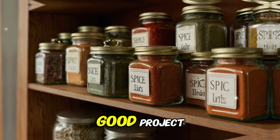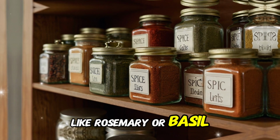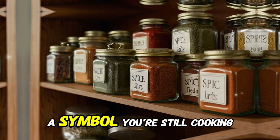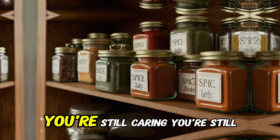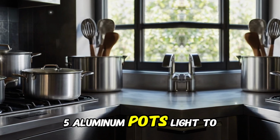And if you love a good project, try drying your own herbs like rosemary or basil from the garden or farmer's market. Let every new jar be a symbol. You're still cooking. You're still caring. You're still evolving.